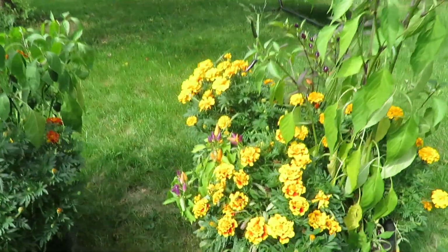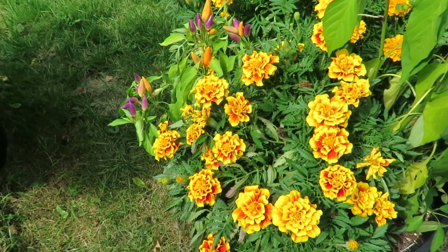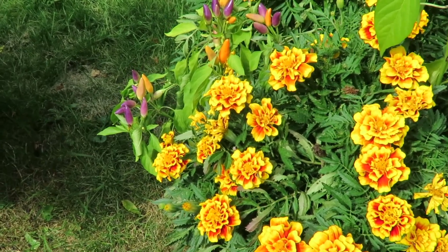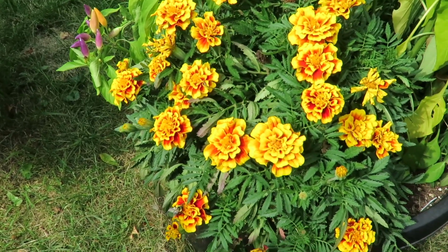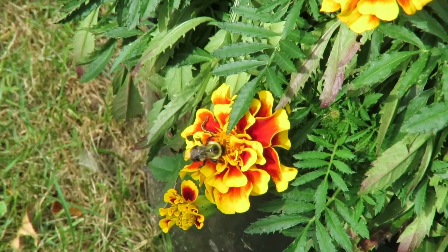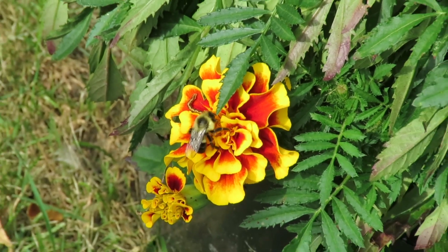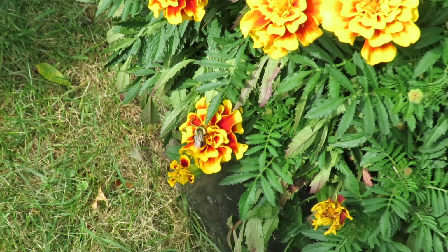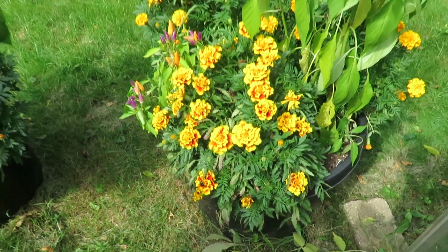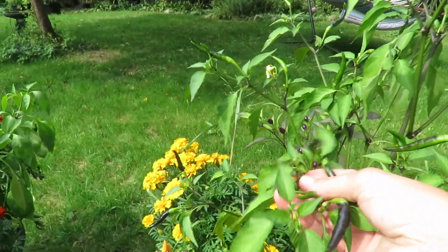And down here, there is a bee. Working away. There are a lot of bees and pollinators out right now, trying to gather pollen before we get our first frost.